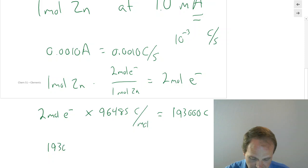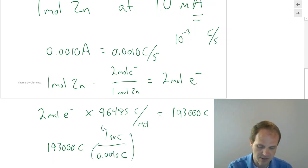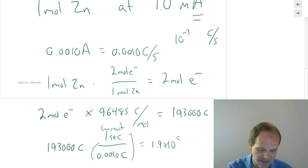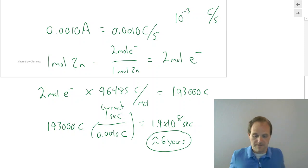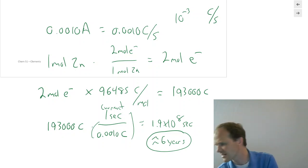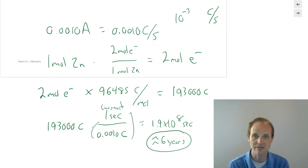And what do I find here? I've got 193,000 coulombs times 1 second over 0.0010 coulombs, right? That's my current. I multiply that out, and I get 1.9 times 10 to the 8th seconds, which is about 6 years. Wow. So if you wanted to plate a mole of zinc, a mole of zinc isn't a whole lot of zinc. I don't remember what the molar mass of zinc is, but you're talking 60-ish grams of zinc. If you did it using a AA battery, and obviously you'd have to switch out your AA batteries over time because most AAs don't last 6 years, it would take you 6 years to do it.